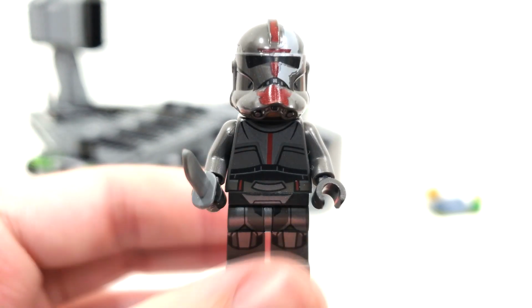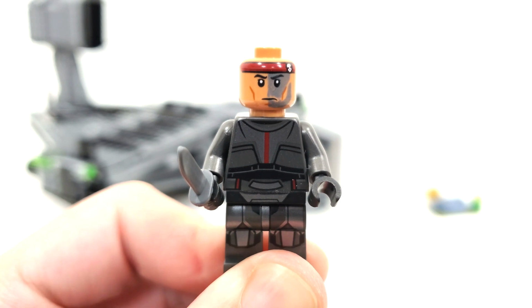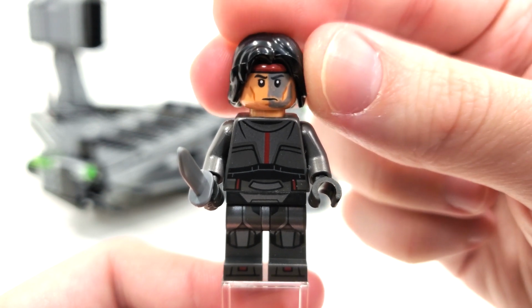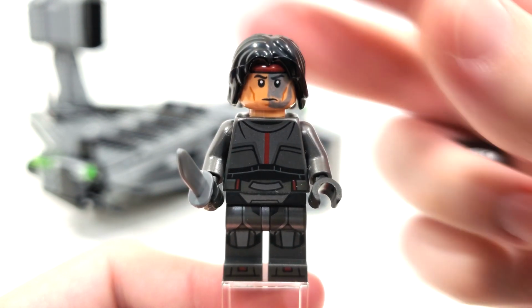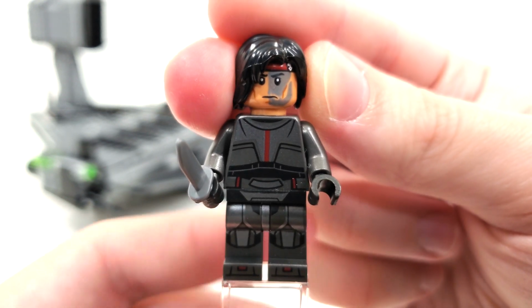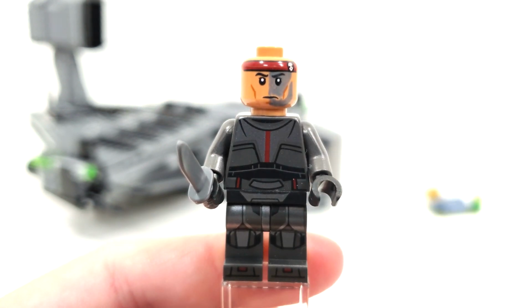Facial expression. Exclusive to this figure. Same flesh tone color as you'll find on other clones, though you get that face paint from the front side. LEGO was also kind enough to include a hairpiece, which happens to cover up really the part of the headband that you would want to see on this figure, which is a little annoying. I really wish that they made a brand new hairpiece for his minifigure, but oh well.